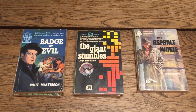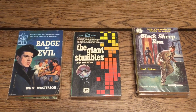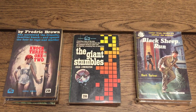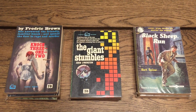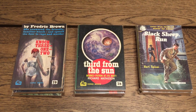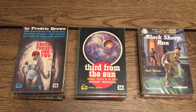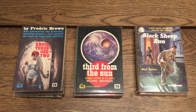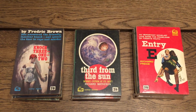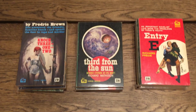Number 1049 is Black Sheep Run by Bart Spicer. Number 1047 is Knock 321 by Frederick Brown. A lot of good books in this series, a lot of collectible authors. Number 1027 is Third from the Sun by Richard Matheson. Science fiction at its best. Yep. Number 993 is Entry E by Richard Freed. And that's a JD book, even though it's got a green spine. So obviously they didn't always, most of the science fiction had green spines, and most of the books with green spines were science fiction, but it doesn't seem like all of them were.